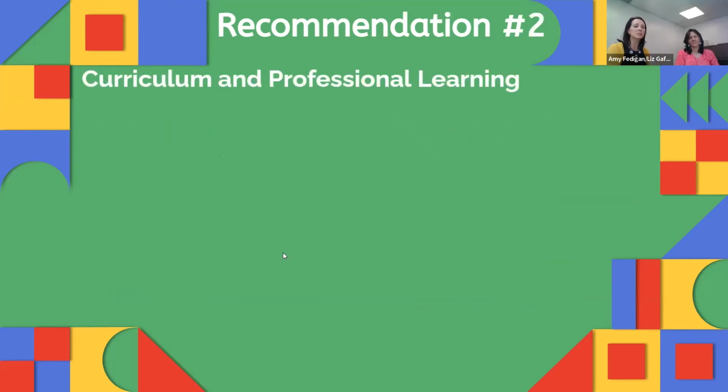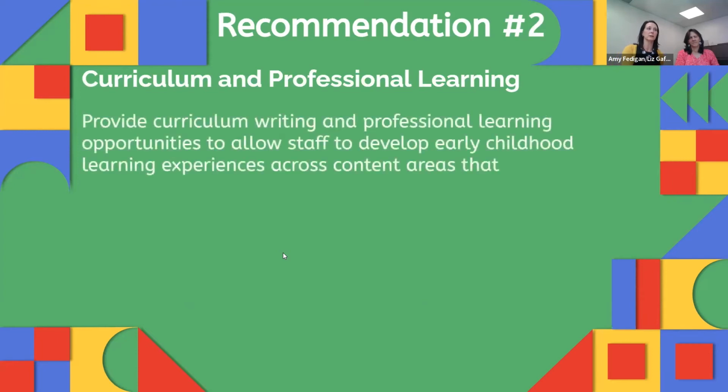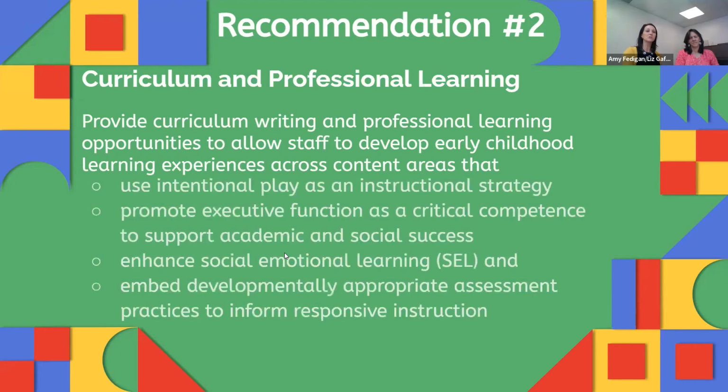The second recommendation for our team, our teaching and learning department, was to focus on curriculum and professional learning. So we know that in order to move and advance intentional play and executive function in our classrooms to strengthen early childhood programming, we have to look very closely at the curriculum. The curriculum really should outline what? It should outline the assured experiences that our students and learners are receiving and experiencing, right, as students and learners in Milford Public Schools. And we needed to have a keen eye on the professional learning to support the initiative.